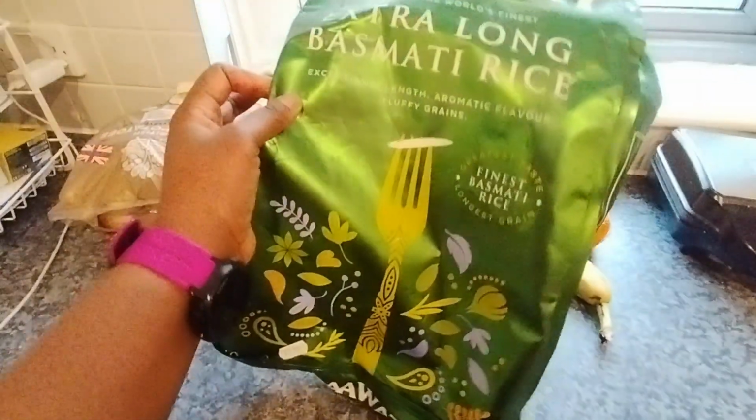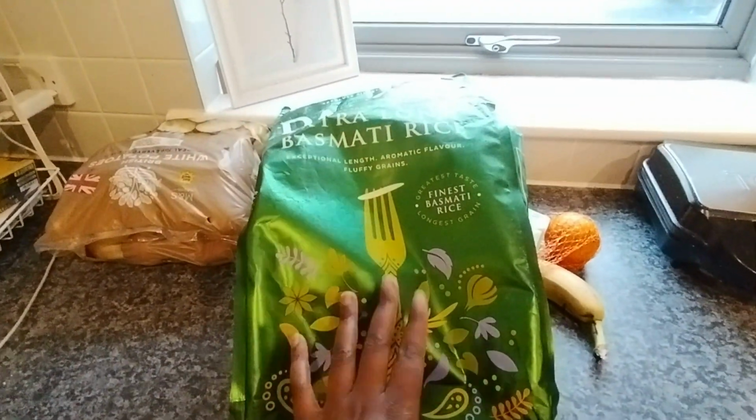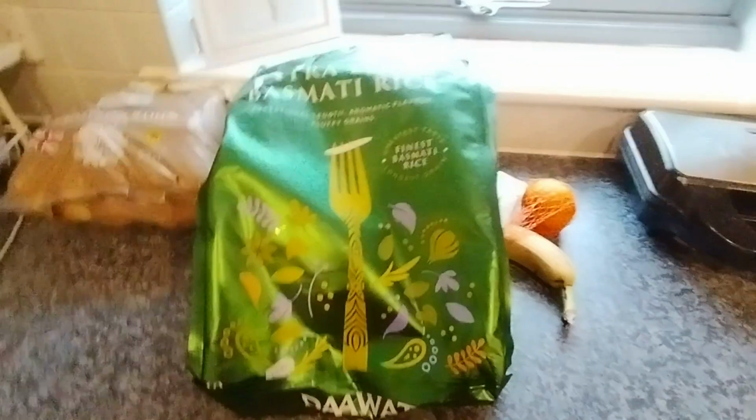It's very, very nice, and since I tasted it, I haven't tried any other rice, because this is really good. So all in all, this is how I plan for the week in terms of my meals. These are the things that I look at to make sure that I'm buying the things that I really need for the week. Because at some point, I used to pride myself in having a full fridge, thinking that we are going to eat all that stuff, but in reality we never finish the things that we're buying, and we end up throwing things away.